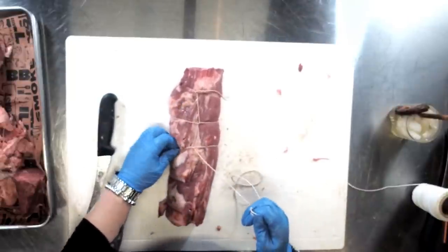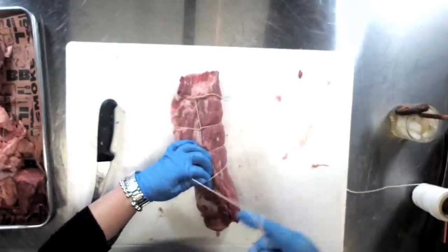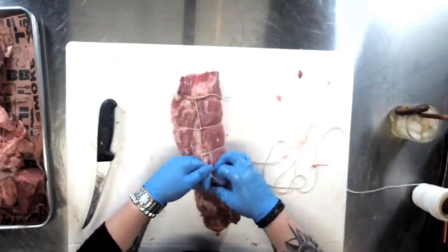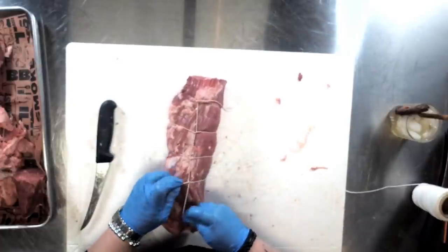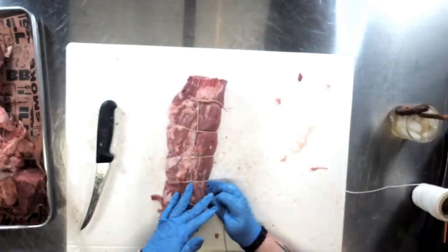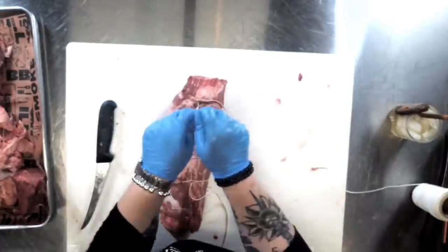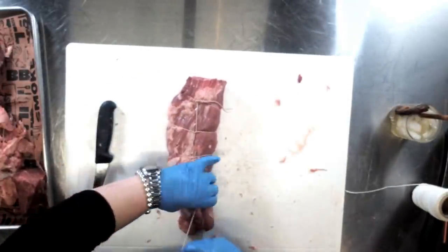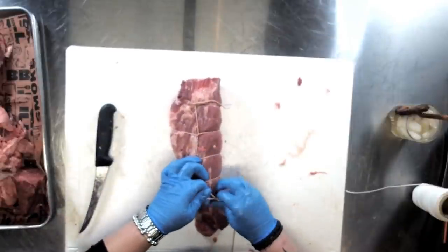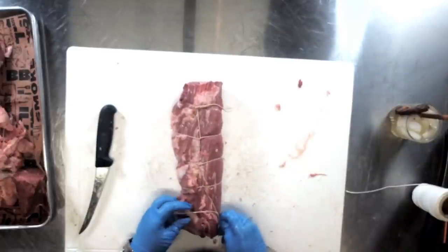Same thing, tight, but not too tight. Don't cut the string into the meat. Let's do it again. Ah, there we go. Pulling it through. Now, if you're uncomfortable with doing it like this, you can set out yourself 5 or 6 individual strands and just do little knots all the way. I was taught to do it like this, so this is how I do it. Once again, one more. But every 2 inches works just fine.